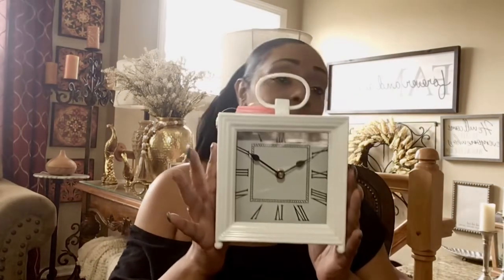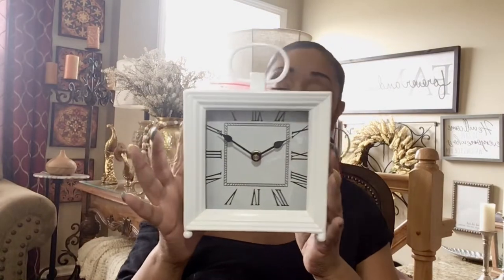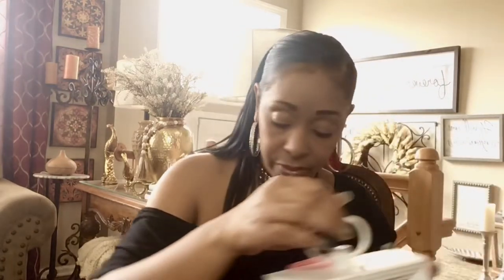In addition to that, I bought this beautiful clock. Isn't that cute? I got this from Burlington, and it was only $5.99. I will keep a shelf in the bathroom, and I'll put this on the shelf because I think people like to know what time it is when they go into the bathroom.